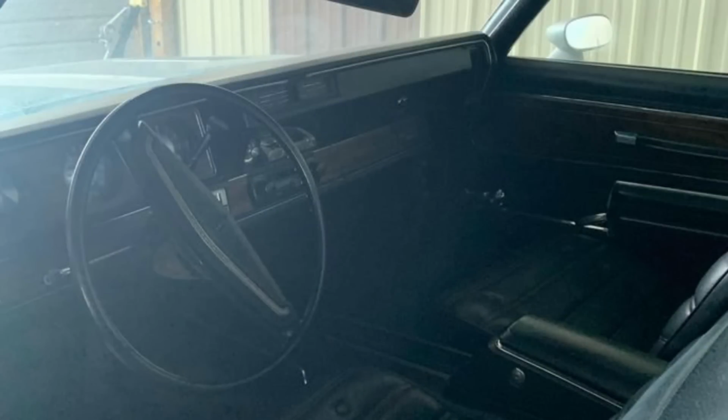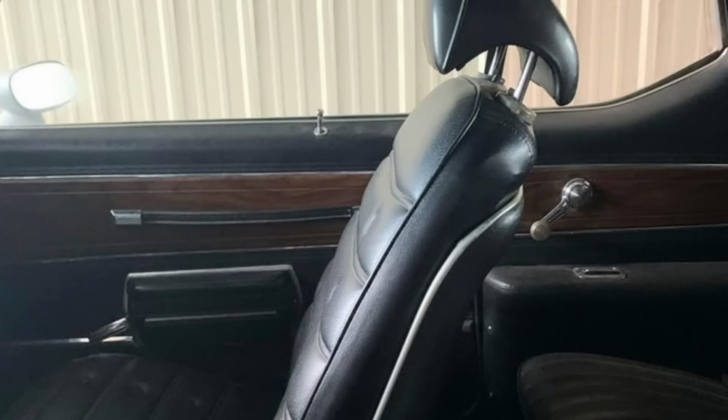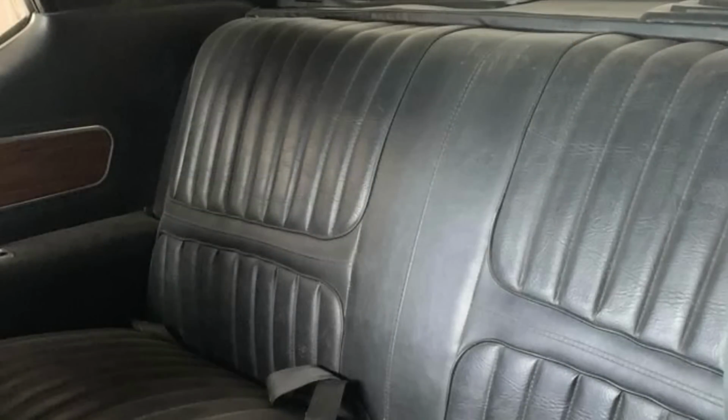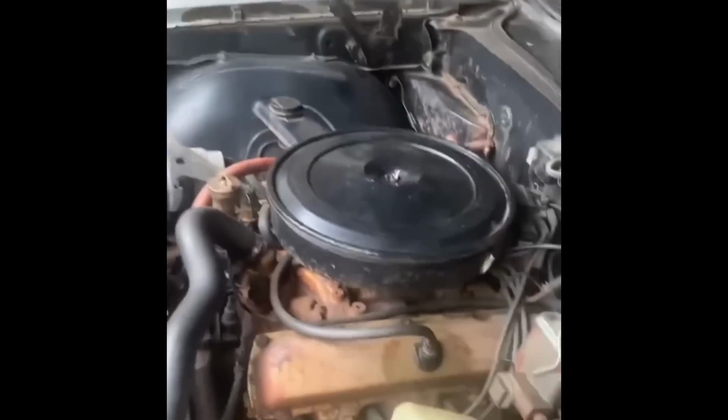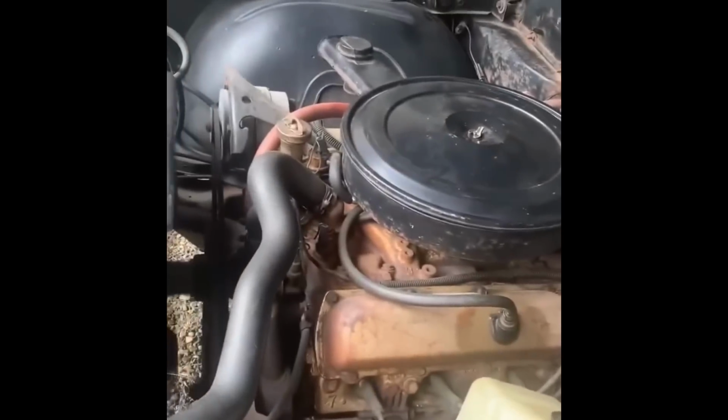Although the car can still be used as a daily driver, its condition requires more attention to reach its full potential. The powerful 355 Rocket engine is still installed, with a transmission believed to be original and in good condition. Overall, this car has unique characteristics and still manages to draw attention.